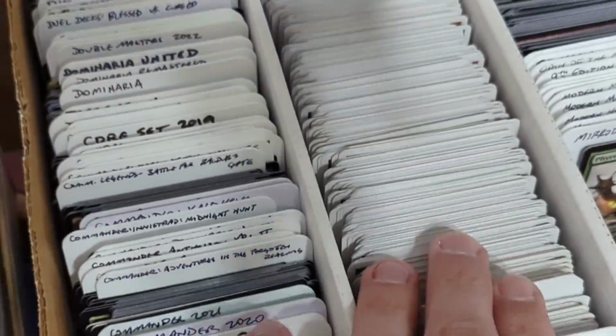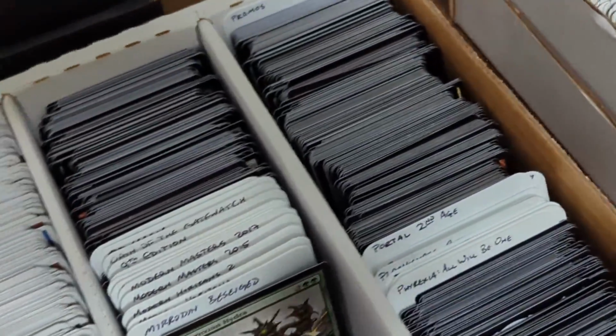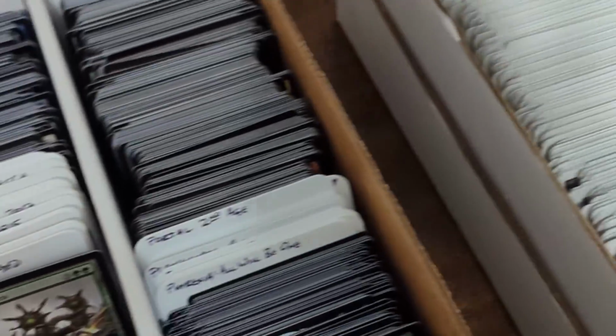A few sets I've got a large quantity of so far, 4th Edition. I say large, it's 500 cards. There's almost 1,000 Revised, those kinds of things.